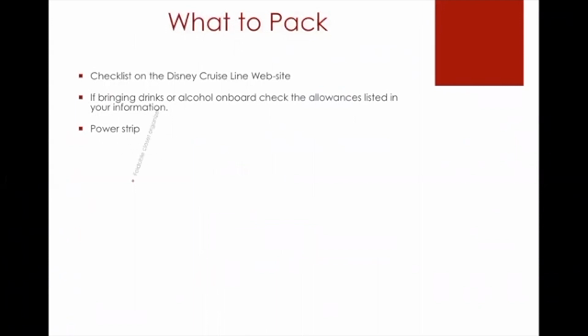Also bring a power strip. The outlets are very limited, so a power strip gives you extra power. Also bring a foldable closet organizer, something that is small, can fold into your suitcase and doesn't take up much room, but you can hang it up in your closet and it gives you extra space to pack. Also bring sunscreen. That sounds like a no-brainer, but a lot of people forget it. You'd be surprised, and it's more expensive to purchase it on board. So get it in advance and make sure you bring it along.